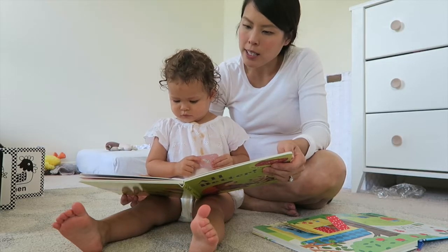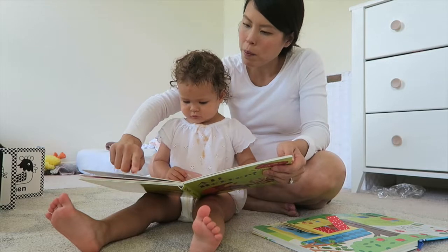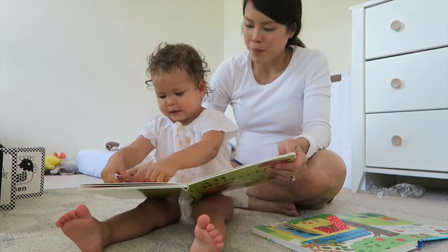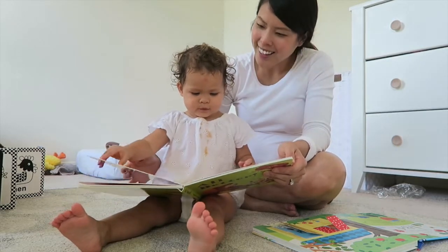Clean it, kiss it, put a bandage on it. Tail. Can you put a bandage on Owie? Good job. Bump. Monkey all better? Bump. On the bump. All better. Good job.